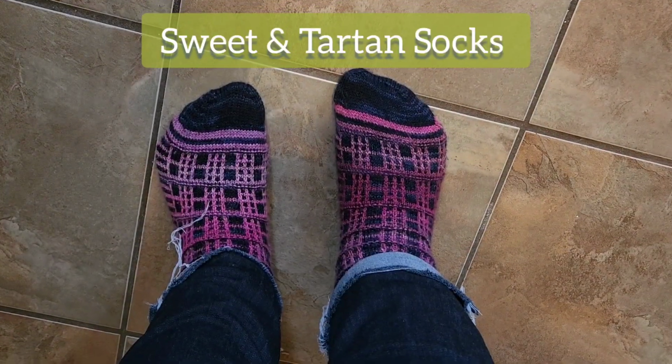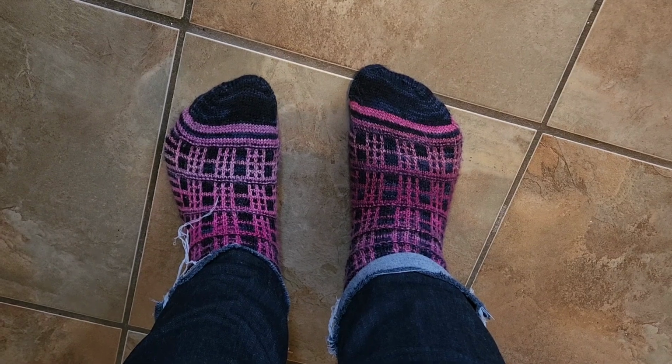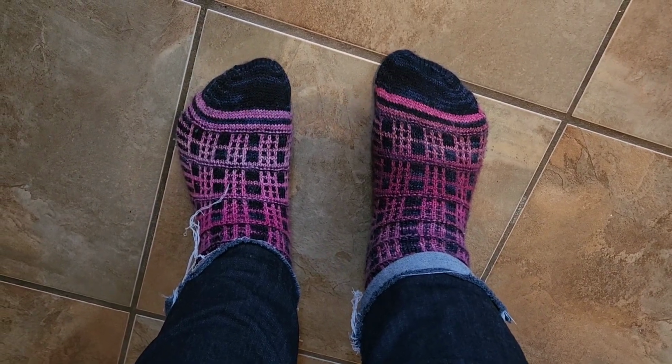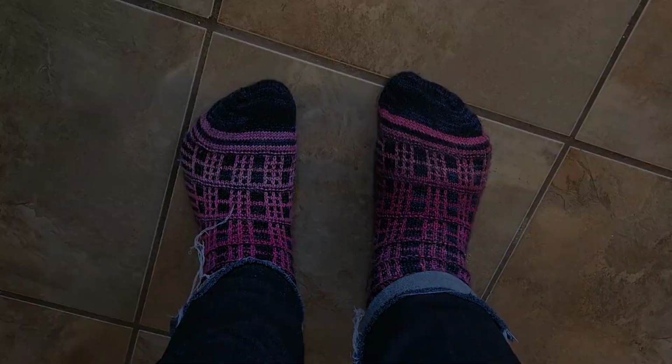Is the socks of the day. These are my Sweet and Tartan socks, pattern by Tracy Miller of the Grocery Girls, and it's knit in the pink. The hot pink is handspun, my handspun. So I am racing out the door. I'll have a car chat with you in just a sec.